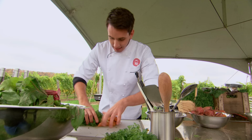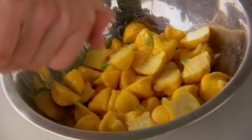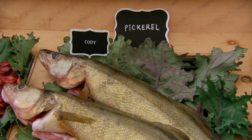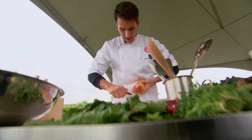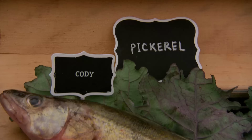I'm doing a sauteed pickerel with a sweet potato puree, roasted harvest vegetables, and I'm gonna finish the whole thing off with a little vinaigrette. This fish takes not even 5 minutes to cook, so I'm gonna prep these amazing vegetables first. I am a peeling machine today. One good thing with fish, it's the fastest protein to cook. Yeah, but fastest protein to cook, slowest protein to butcher.